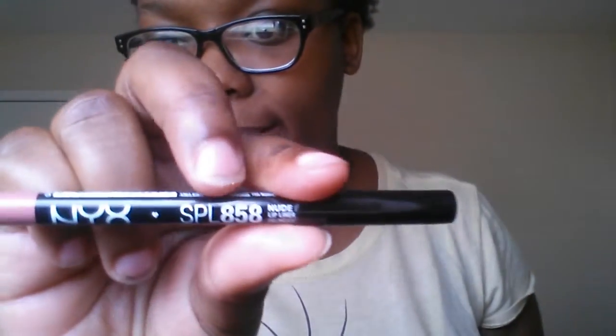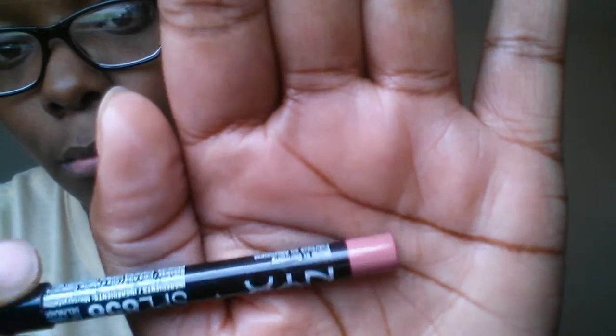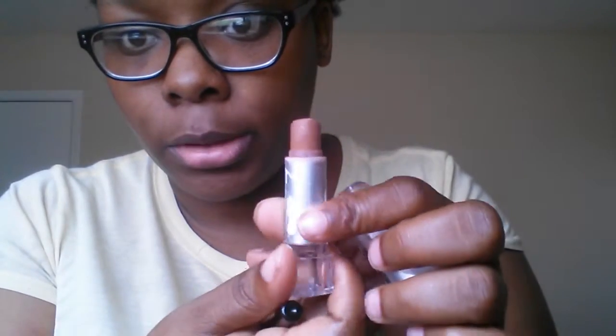Anyway, you see me looking down, I'm using my mirror. So let's get started. First, the products are my NYX lip pencil in the color nude pink, and as you can see, I've been using it. Yes, it's this one, nude pink. And this lipstick that I've had for a while, and it still works awesome.